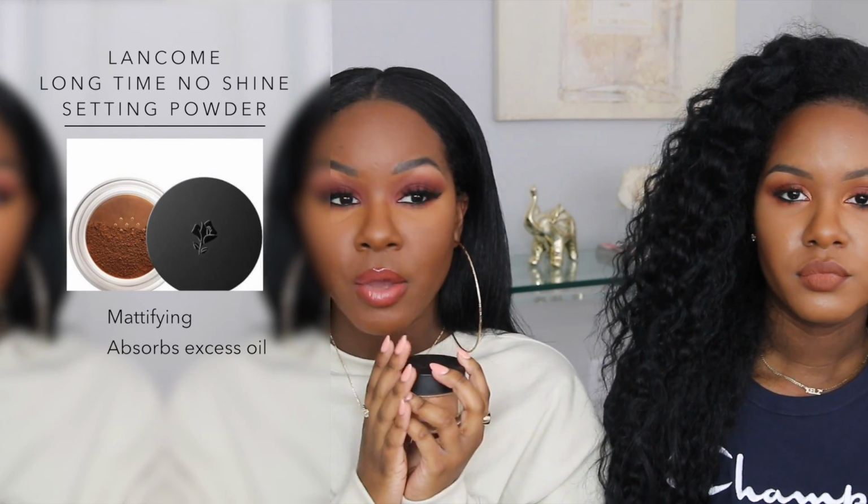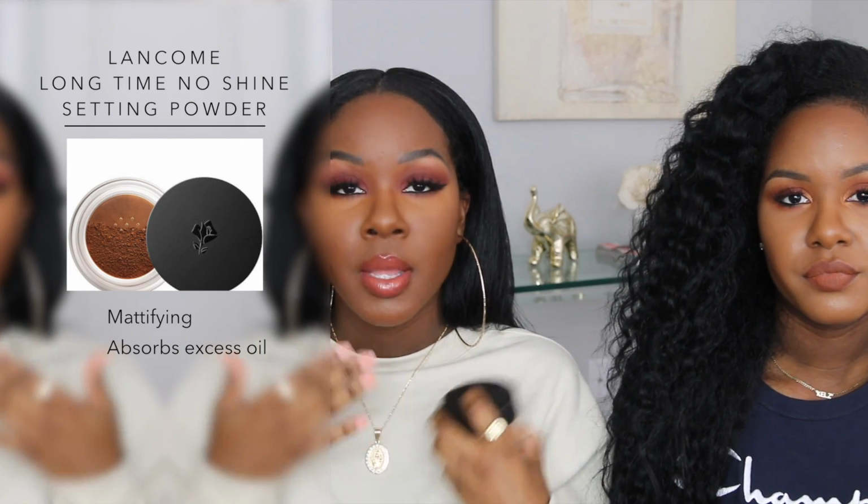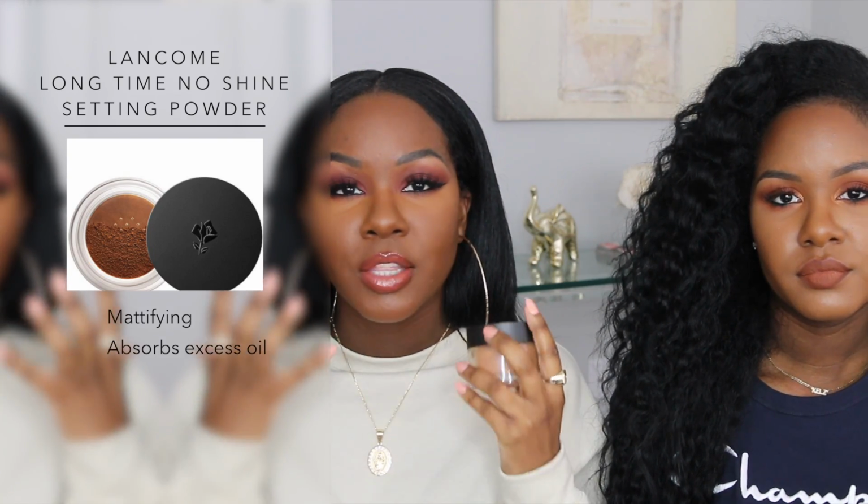So I love this powder. You guys know how I feel about my powder, especially being an oily girl. Powder is very, very important to me when doing my makeup because it's the worst when you first do your makeup and you're already oily and you have to blot sooner than you would have liked to. This I love because I don't have to blot as fast with this.